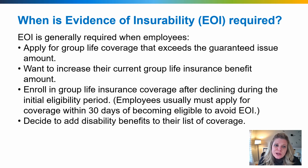When is evidence of insurability required? EOI is generally required when employees apply for group life coverage amount that exceeds the guaranteed issue amount, want to increase their current group life insurance amount, enroll in group life coverage after declining it during the initial eligibility period, or decide to add disability benefits to their list of coverages.